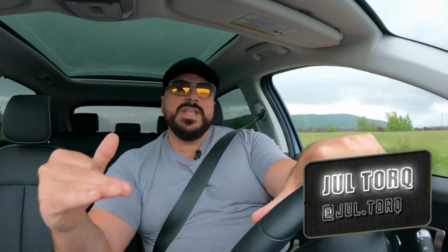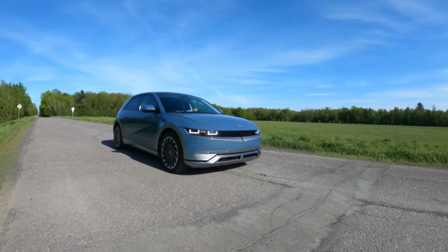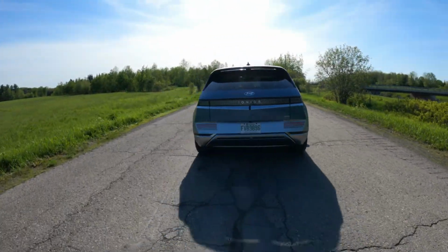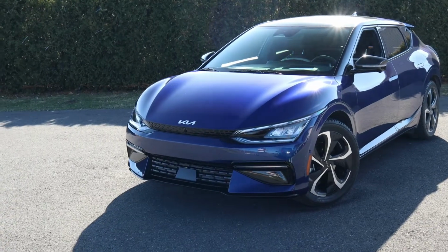For 2022, Hyundai enters the new generation of electric cars with the Ioniq 5. It's a pretty original car compared to everything on the market. The Ioniq 5 will compete against models like the Tesla Model Y or the Mustang Mach-E. The Ioniq 5 shares the platform with the Kia EV6 and also the new Genesis GV60.